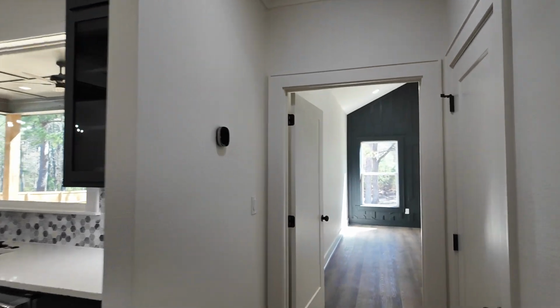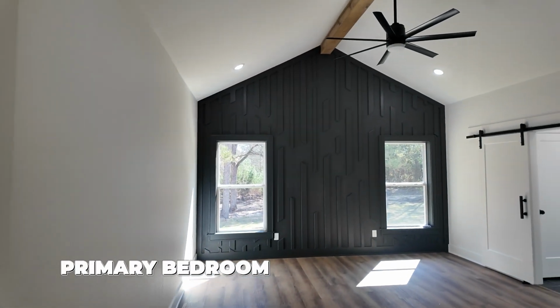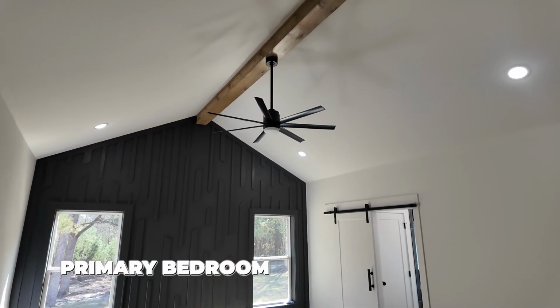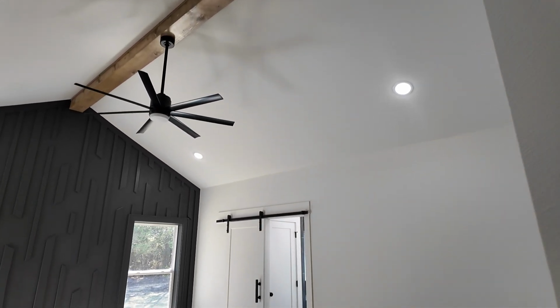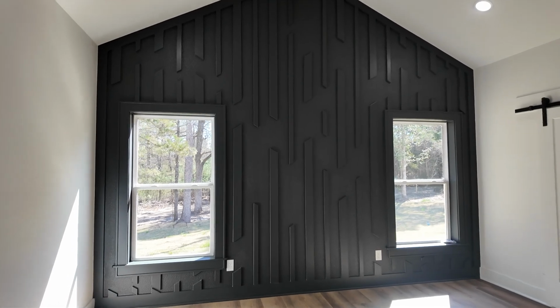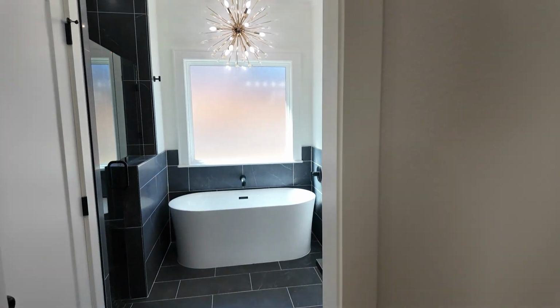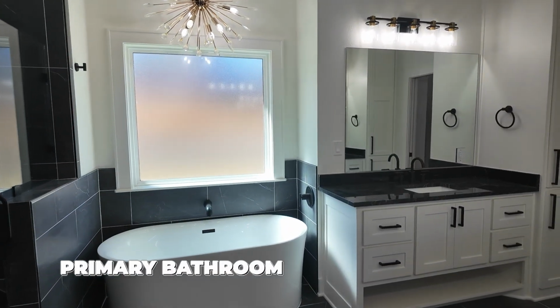Now we'll go into the master bedroom. You've got a vaulted ceiling, a nice accent wall. And it's a pretty good sized room as well. The flooring is a luxury vinyl plank. This is a little bit better quality than some of them. It doesn't really click when you walk on it, which is one of the things that I always pay attention to.